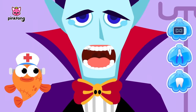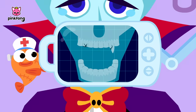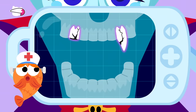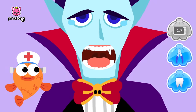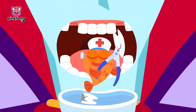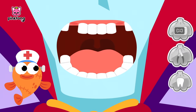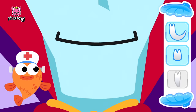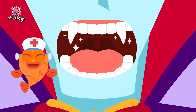I'll take an x-ray to see how much your fangs are broken. Here I go. Oh no! Your fangs are completely broken. Leaving them like this is dangerous. Friends, let's pull out the broken fangs. Oh! Oh! All done. Finally, I'll put in some new fangs. I'm a terrifying vampire, so please make them pointy. Wow, your new fangs look really great.